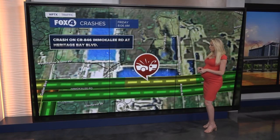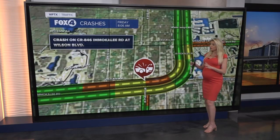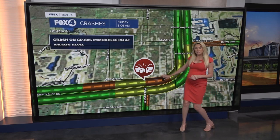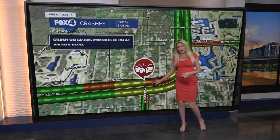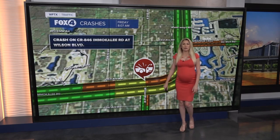Immokalee Road at Heritage Bay Boulevard, we are seeing delays westbound right along Immokalee Road. Also dealing with the crash at Immokalee Road and Wilson Boulevard. We're seeing delays westbound and eastbound and northbound in that area. So if you live not too far from here, that's going to be a slow go for you.